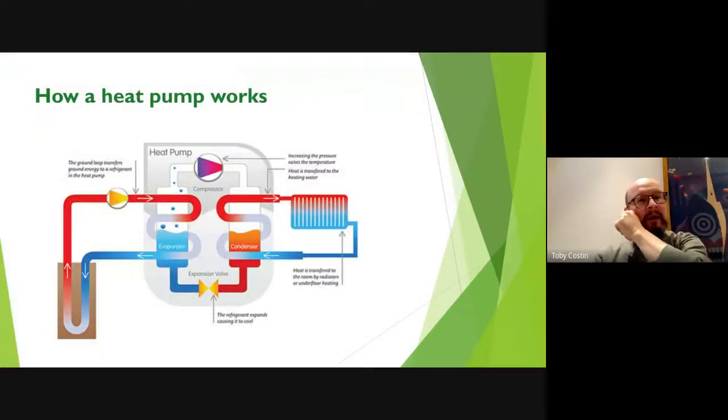So someone asked, I want to know the basics. How does a heat pump work? It works the same way as your fridge. If you pull your fridge out and feel the back, it'd be really, really hot. And all you're doing is just replacing where the heat exchanger is there.